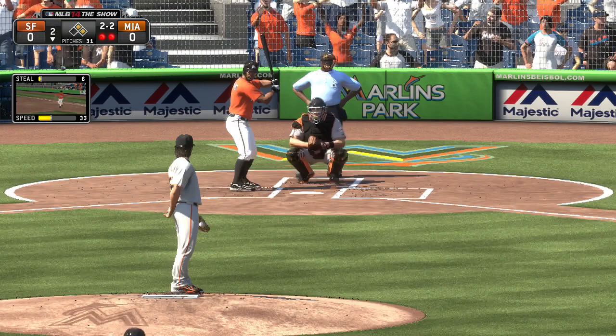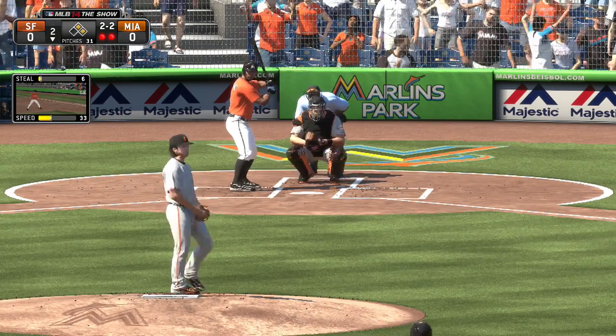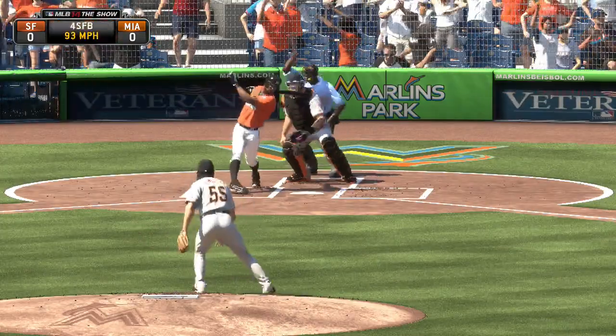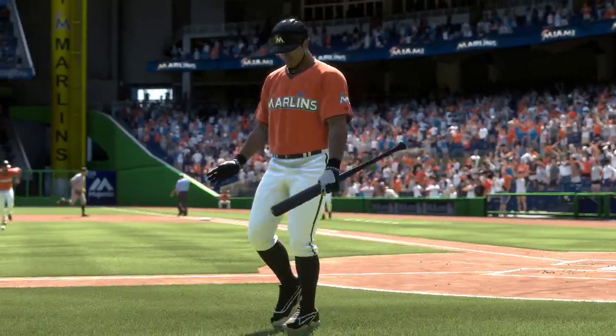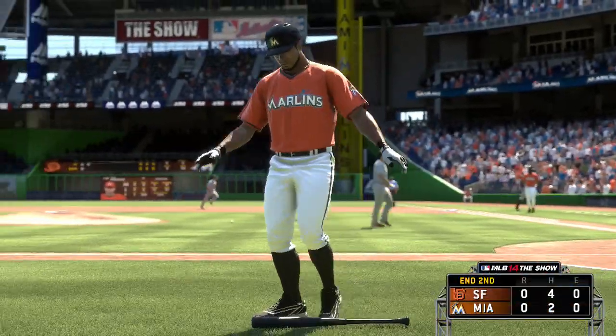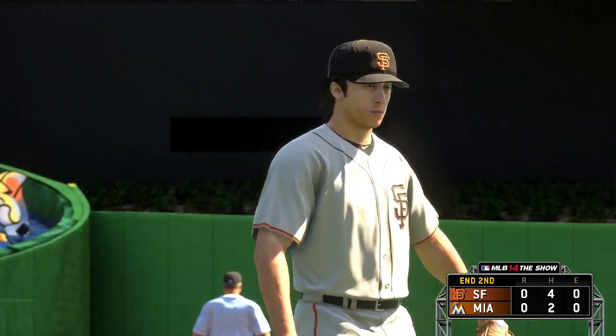2 down, runners at first and second. And he struck him out. A 10-pitch battle, but he finally wears him down as the inning is over. Marlins strand a pair. Will move to the 3rd with no score.